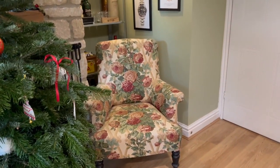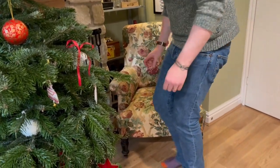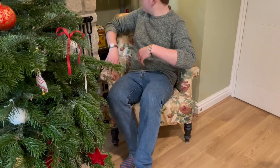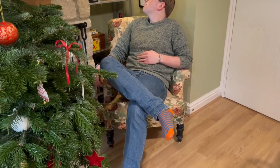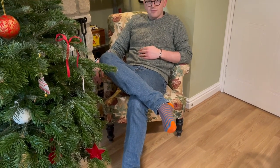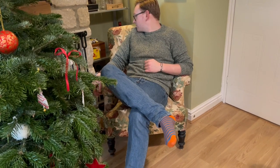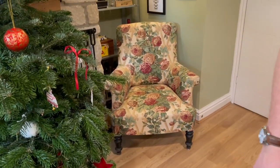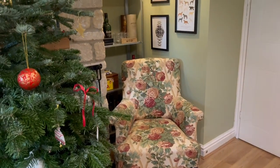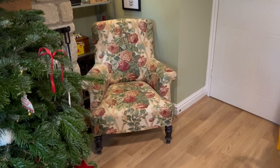So yeah, I absolutely love that. Do you think it needs a cushion? I can't decide. We might get a cushion. Tell me, guys, what you think in the comments. Does it need a cushion? But yeah, it's cute. It's tiny. It's probably just mostly going to be sat on by Rodney, but it's going to look really cute. Once the Christmas tree is gone in January, it's going to come back down and sit in that corner. So yeah, I'm pretty pleased with that.